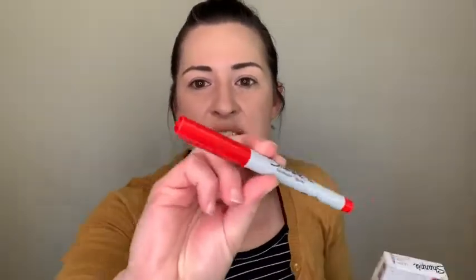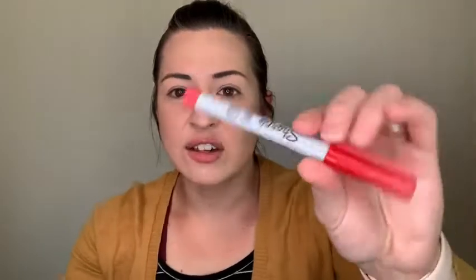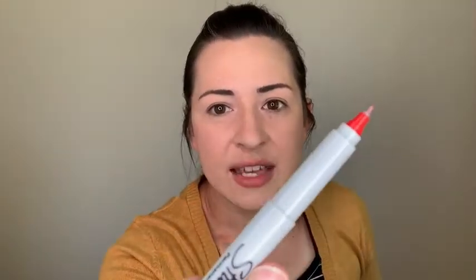So this is a 12 pack and this is the red color. So this is what they look like. They basically feel and look like a regular pen, and of course they are a permanent marker. They have this nice fine tip which is super precise, so you can write with these.